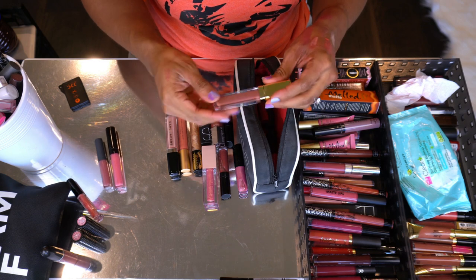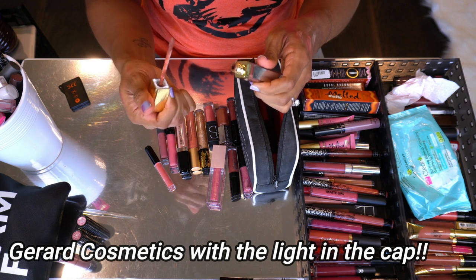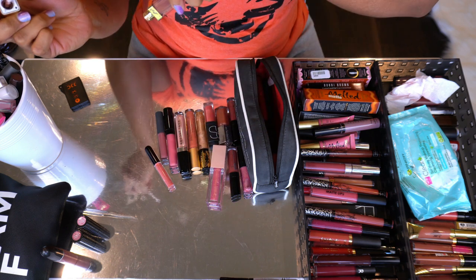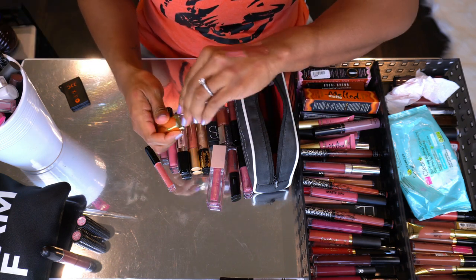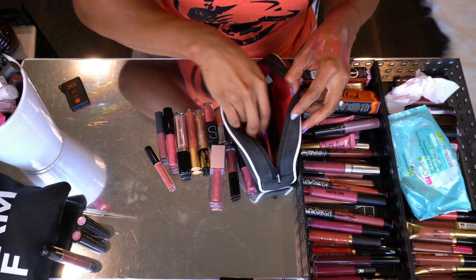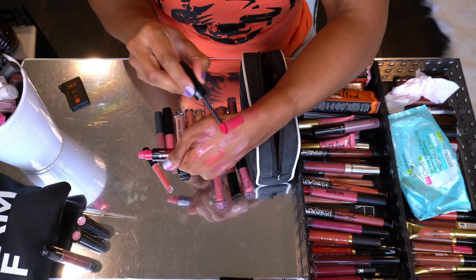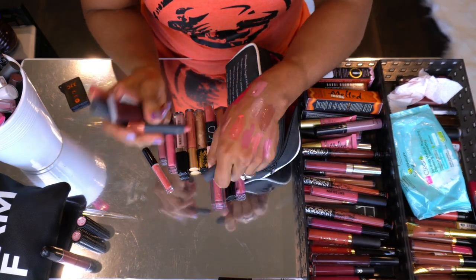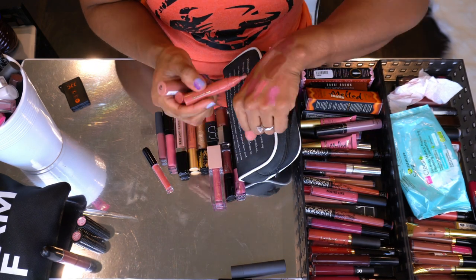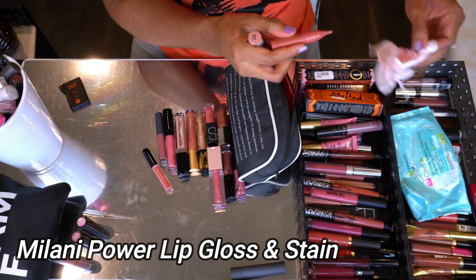Marc Jacobs. Y'all. That's pretty. This is so old though. I'm gonna get rid of it because this is old old. This is one of the ones that had the light on it. That is really pretty, actually. I'm gonna keep this.